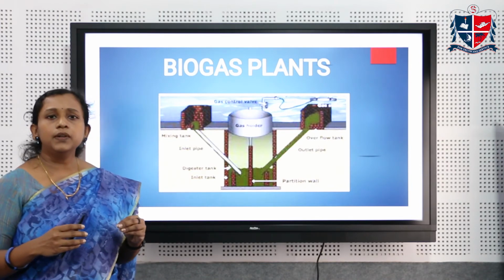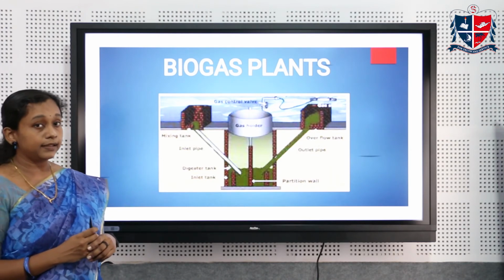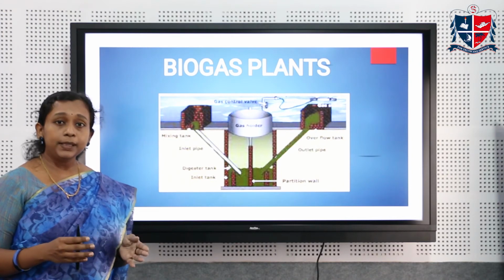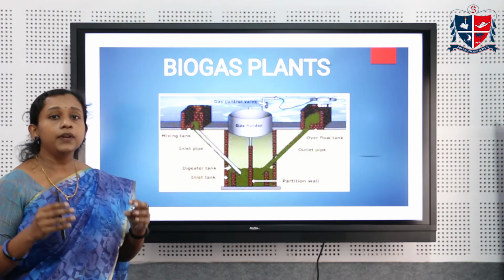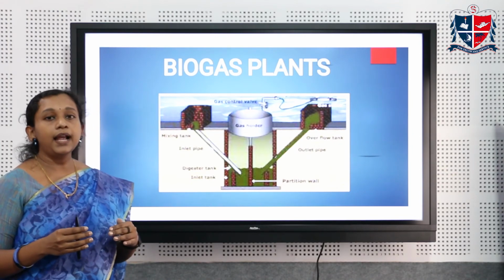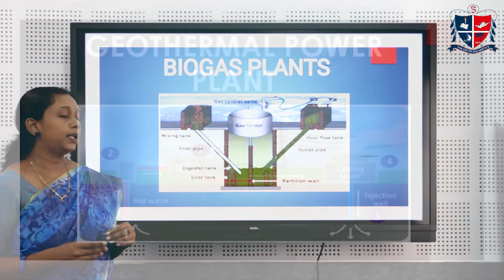Biomass can also be used for producing biogas in biogas plants. So, what will happen is that biomass is stored in anaerobic chambers, and biomass will decompose in the presence of anaerobic bacteria, that is bacteria that work in the absence of oxygen, and it will produce methane. Methane gas can be used as a fuel.